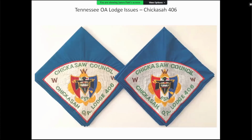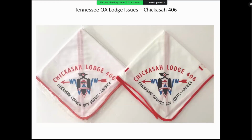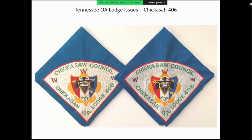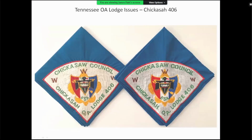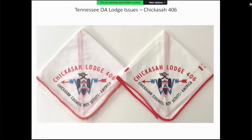Just some information on the blue neckerchiefs, and I got this from the lodge chief who had served 2 terms at that time. The blue neckerchiefs were set up to be 1 per life, and the scouts had to sign that they had received their 1 neckerchief. Then the silk screens were 2 per year. On the blue neckerchiefs, the first ones were pies sewn onto the neckerchiefs, and there were 2 variations, the dark blue and the medium blue. And then after that, they were embroidered, and there were a couple of versions of those. When you go to silk screen, you're showing 2 of the 3.